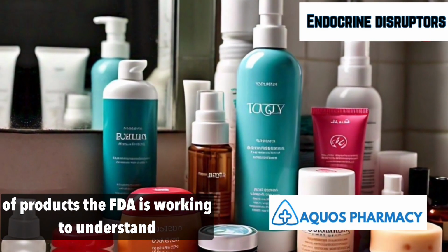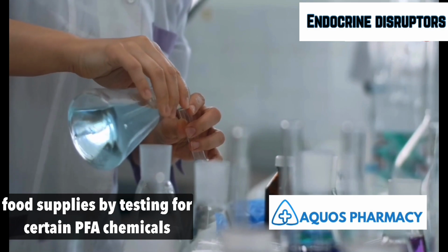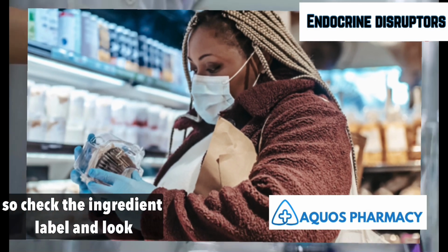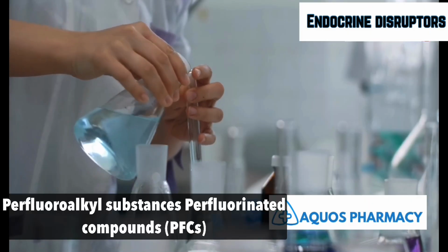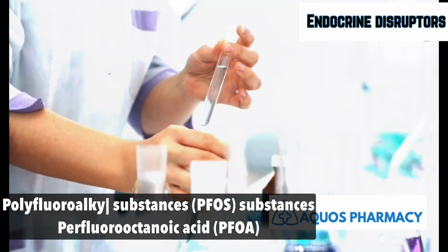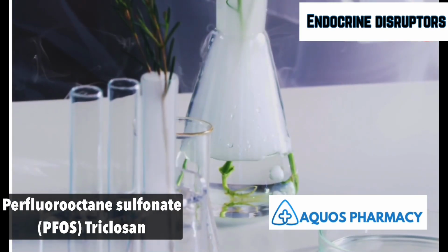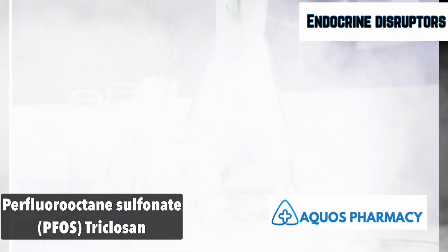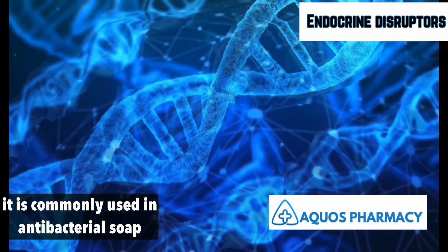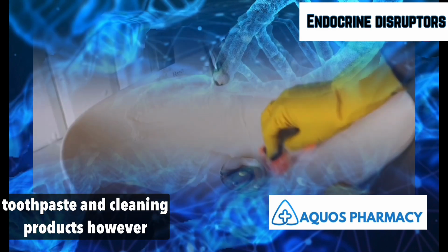The FDA is working to understand the occurrence of PFAs in the general food supply by testing for certain PFA chemicals. So check the ingredient label and look for the following names: perfluoroalkyl substances, perfluorinated compounds, polyfluoroalkyl substances, perfluorooctanoic acid, and perfluorooctane sulfonates.